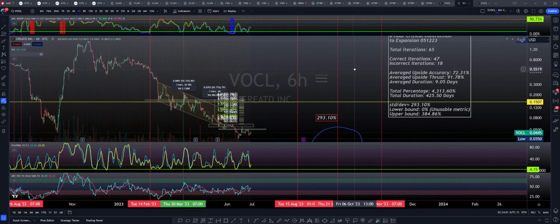The upper bound of the first standard deviation, of course, is laying right here, at about 384% to the upside. So this is where it gets curious. Check this out. If we come back here and we start measuring, please remember that the mean we're looking at is 91.78 and the standard deviation is 293, right? Take a look at this.